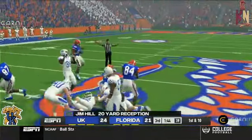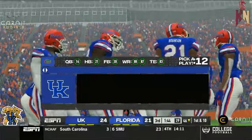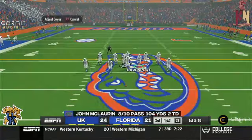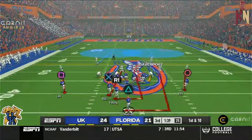Second down and 9 to go. Ball on the 26-yard line. Mike's 50. Here they come. And he's taken down right around the 46-yard line.